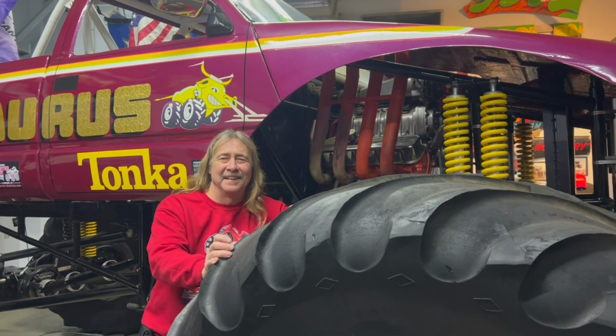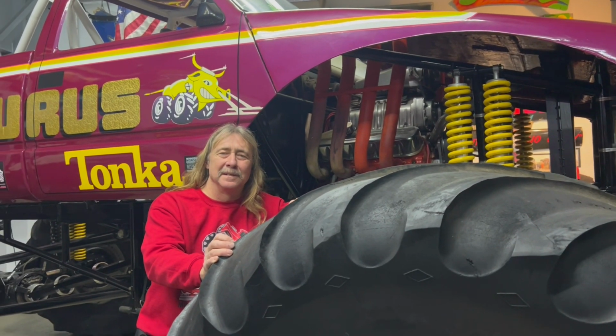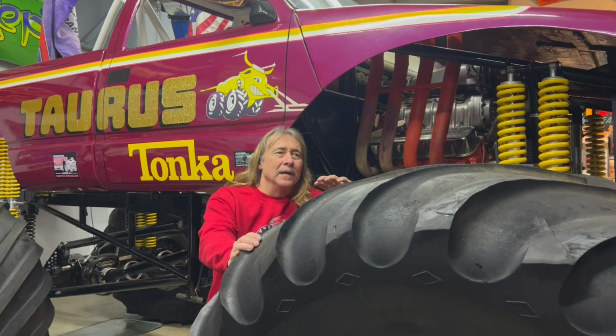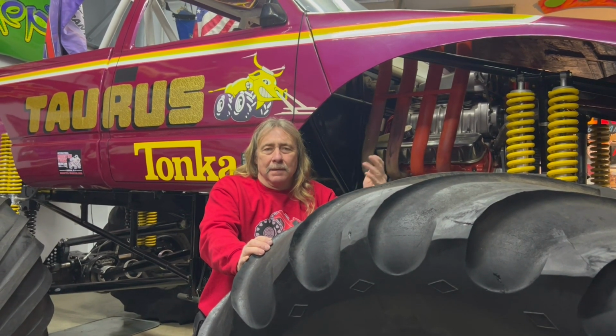Now, Jeff, I have a couple questions. Could you tell us what type of engines these trucks use? And then the other question I have, how in the world do you climb up inside of them? Okay, so originally most monster trucks had a gas combustion V8 engine. Most of them did. A few of them were diesels and stuff.